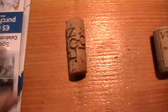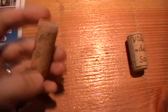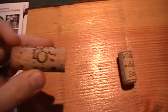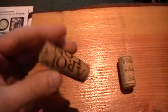First cork you see here is a natural cork. It's actually taken from a cork tree, so it's basically just plugged out. If you can just imagine a plugging machine just to pop out these corks. It's quite expensive, it's €1.50.